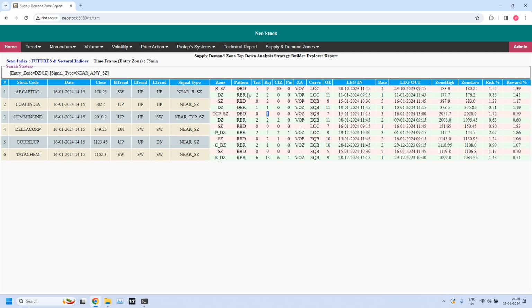Look for fresh zones because it is already tested 5 times. We have to look for a fresh 15 minute zone inside this. Or if there are any price action clues, you can look for an aggressive trade on the 5 minutes. That is also allowed. Because it is tested 5 times, there is a possibility that you may find either a 15 minutes high liquidity zone or a 5 minutes high liquidity zone. That possibility is also there. So carefully analyze the stock. Okay, this is about 75 minutes time frame.